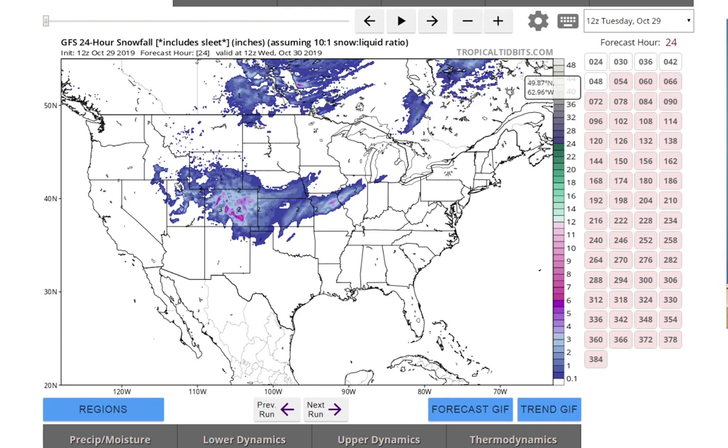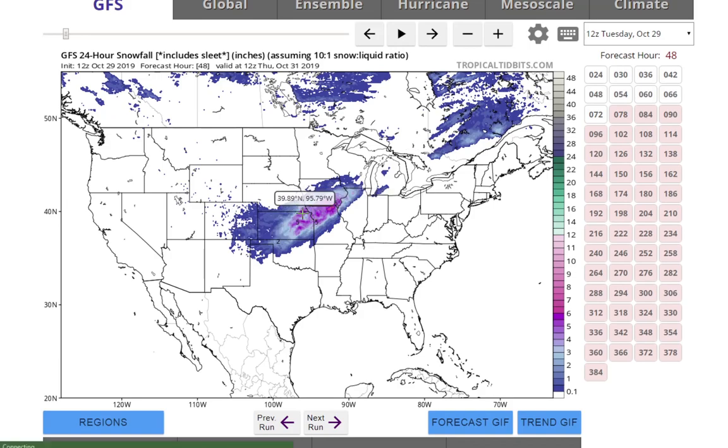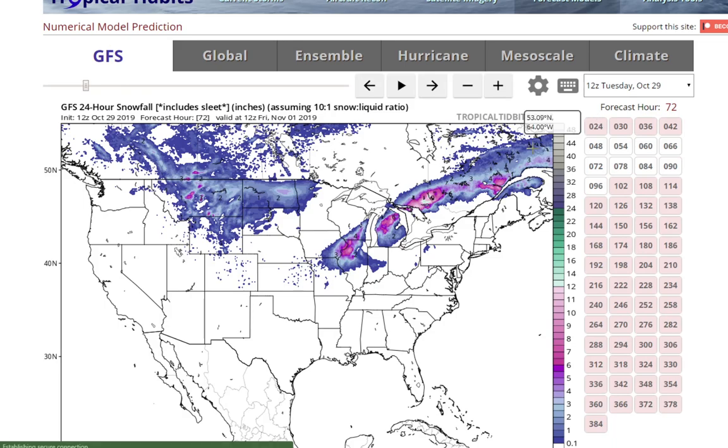Let's hop over to the snow forecast. As you see the snow in the central part of the U.S. right now, 2 and 3 inches here. We'll go forward another 24 hours. See, it scoots off to the east, 4 and 5 inches, central part of the U.S. Moves off to the northeast, 3-4 inches there around Chicago maybe. Upper Montana, 2 to 4 inches.